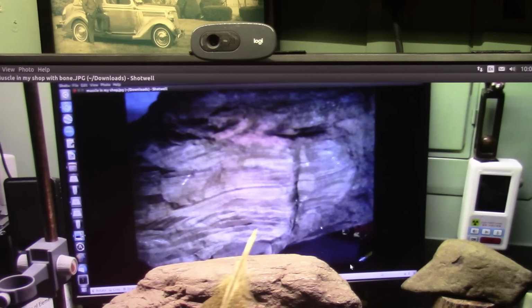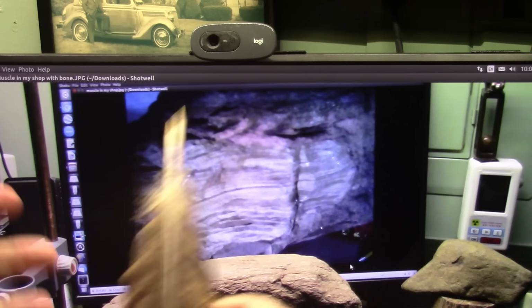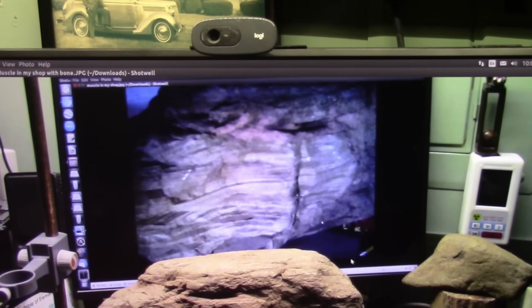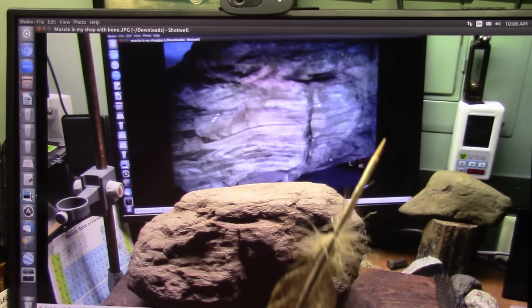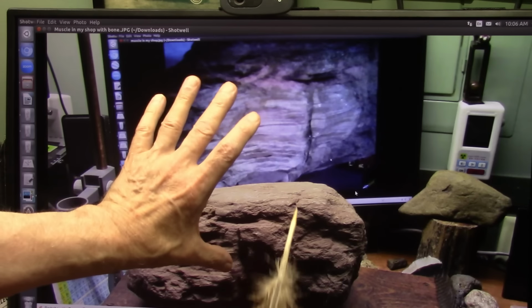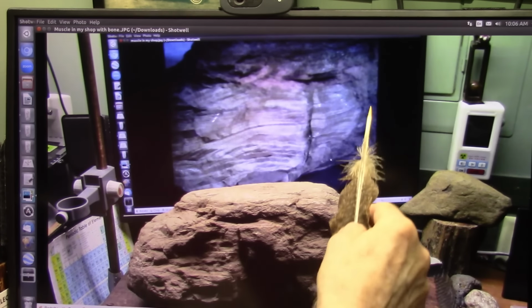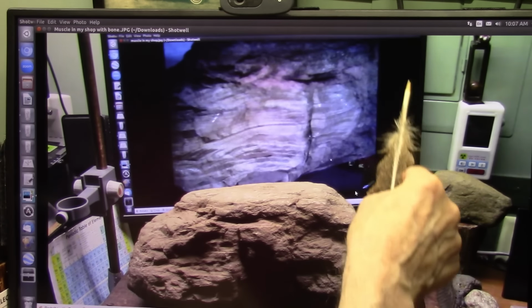And there's layers of muscle in here, almost identical to what I just showed you, that they said was layers of plankton. All right, just so you understand, this is the same bone, and this one shows the bone. The bone is not shown here, but it is right here.